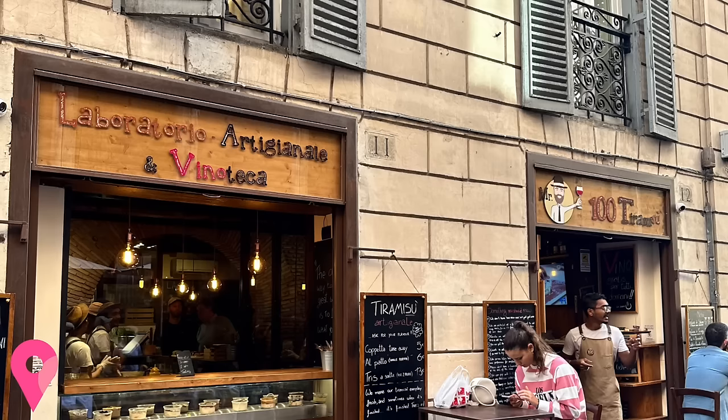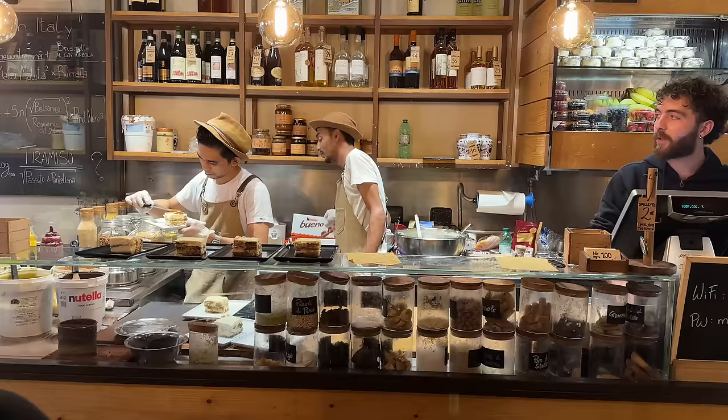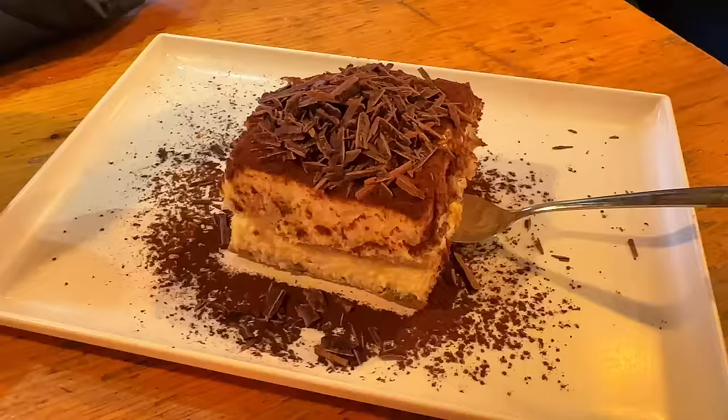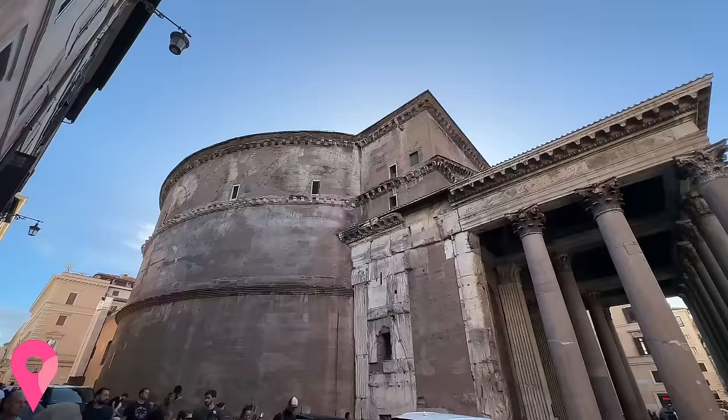If you love tiramisu as much as I do, definitely check out Mr. 100 Tiramisu. Yes, they have 100 different flavors and varieties of tiramisu. They typically start off with their traditional tiramisu and dress it up according to your order. I just tried the classic as I'm a purist, and it was really, really delicious. Highly suggest checking them out.